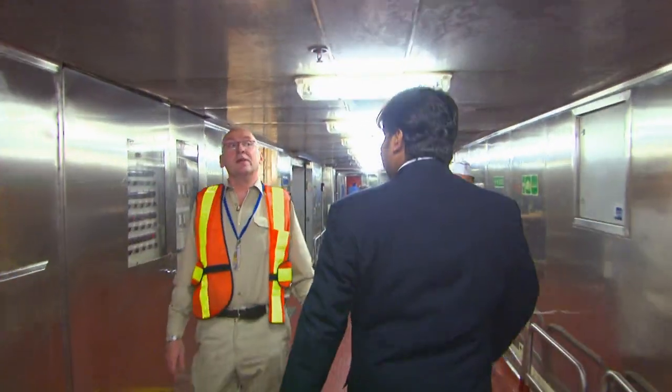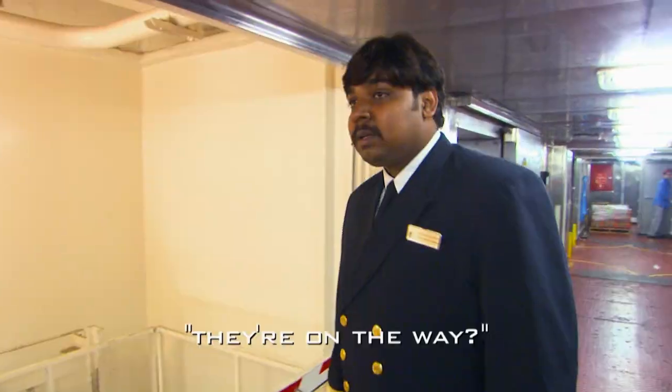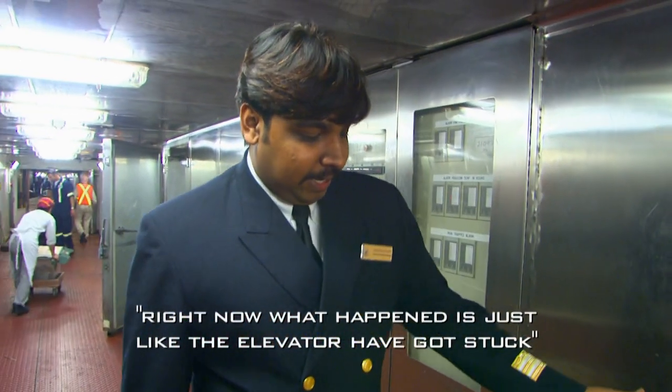But today, the crew has just learned that one of the two elevators they use is broken. You on the way? Right now, what happened is just like the elevator have got stuck.